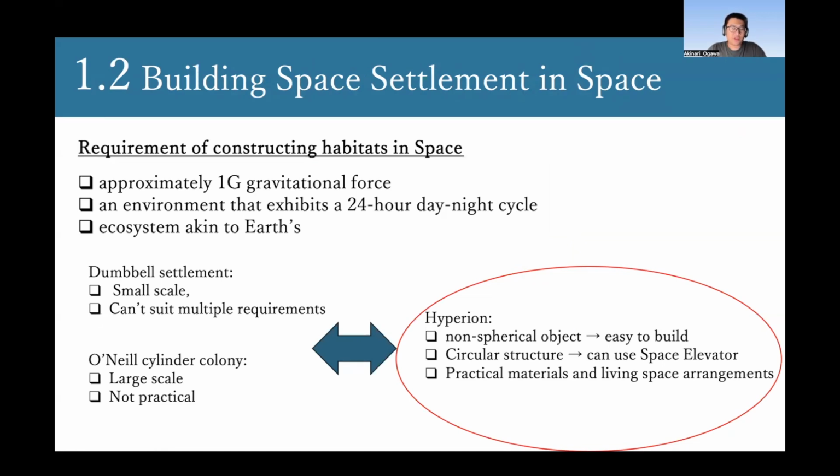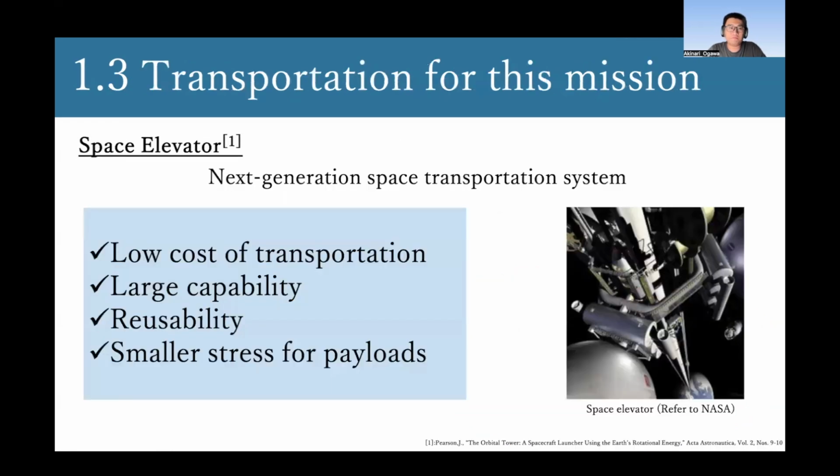However, Dumbo settlement is too small for its scale, so it can't suit multiple requirements of the habitats. Also, O'Neill cylinder colony is so large that it is not practical to build with current technology. In contrast, Hyperion, as a non-spherical object, is easier to build, and its circular structure, practical materials and living space arrangements will enable us to accomplish this mission. Therefore, we decided to build a Hyperion construction at L5 Point.